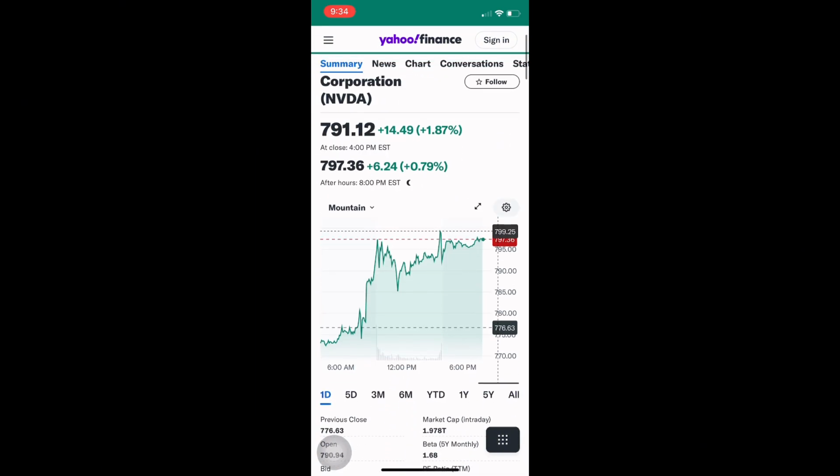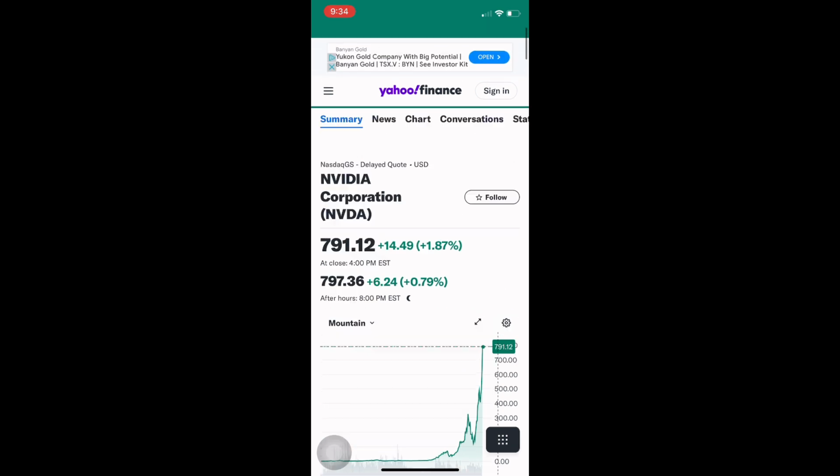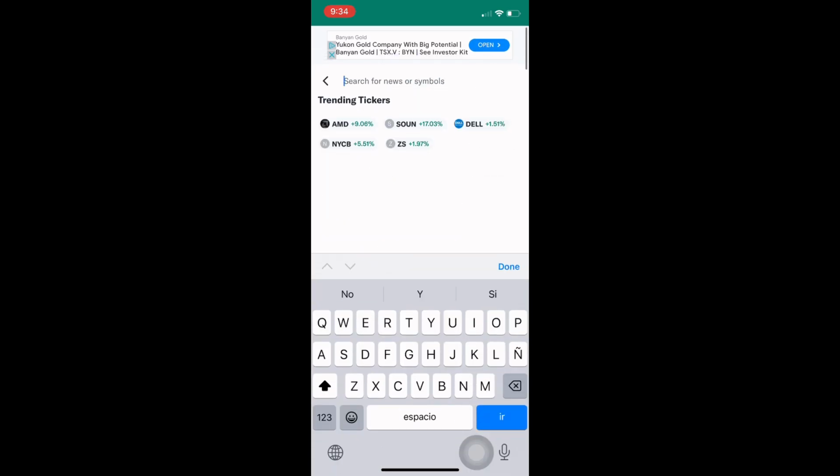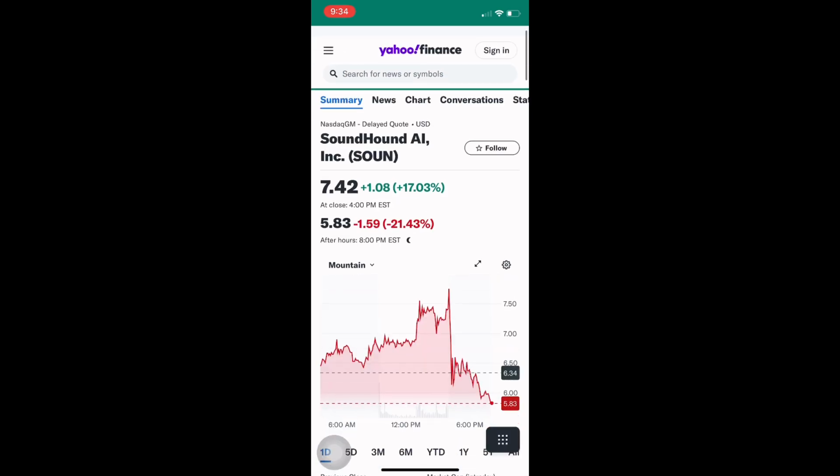NVIDIA, when you zoom out, you can see that it's growing year over year. It came a long way from the bottom and now it's at the top, and it keeps going year over year. So that's how you know it's a good stock. Let's look at another example.